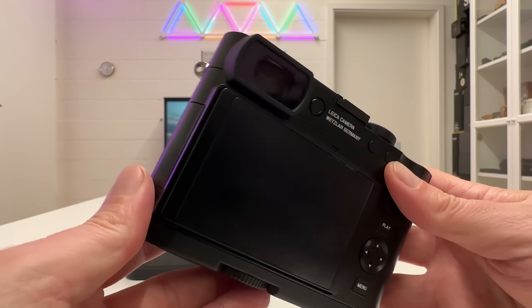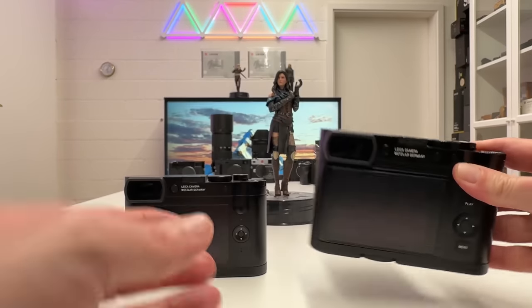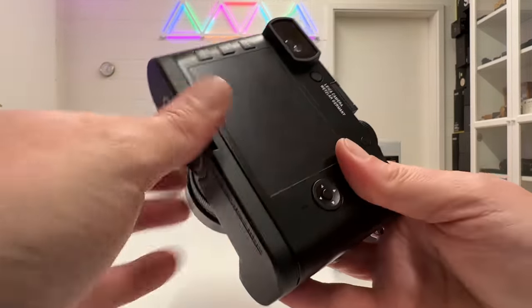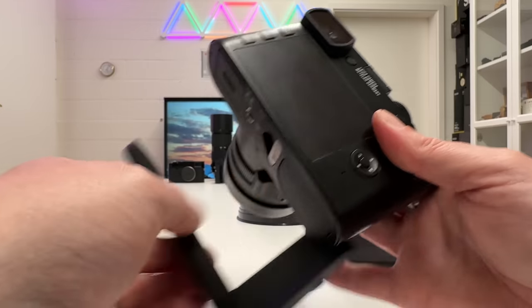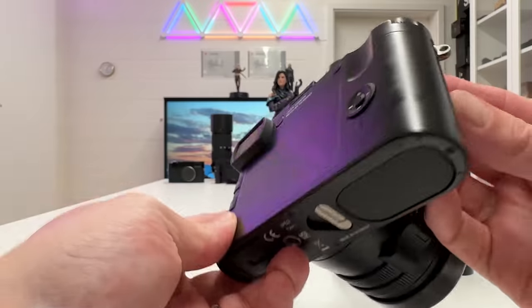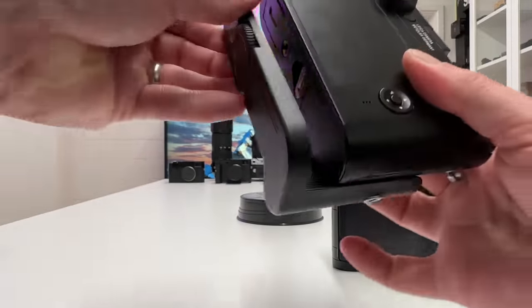Now, one of the most fascinating features I find on the Leica Q3 are ports. And if we look at the Leica Q2 here, let's also, for the sake of completeness, unmount the handgrip. There are no ports on this camera. There is absolutely nothing, not even a USB port or USB-C port, no ports at all.